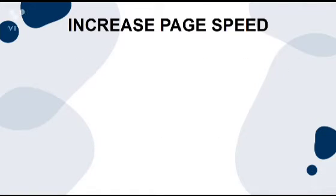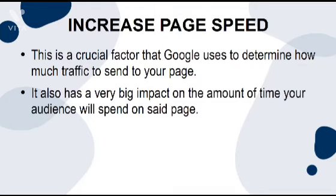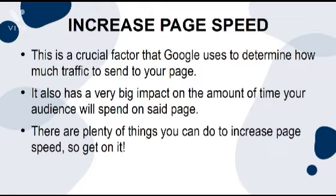Increase page speed. This is a crucial factor that Google uses to determine how much traffic to send to your page. It also has a very big impact on the amount of time your audience will spend on said page. There are plenty of things you can do to increase page speed, so get on it.